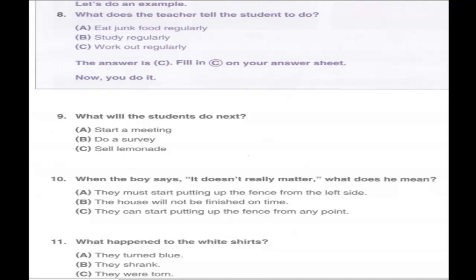Number 9. Listen to a conversation between two students at school. Listen for the answer to this question. What will the students do next?